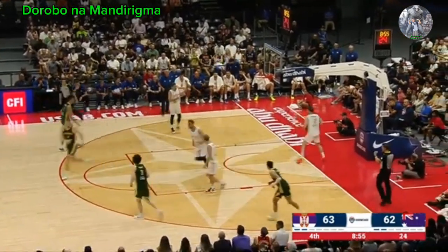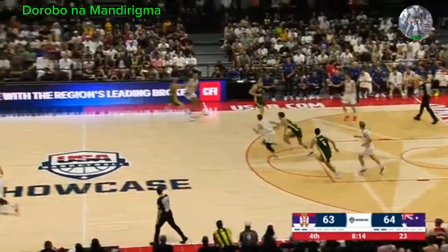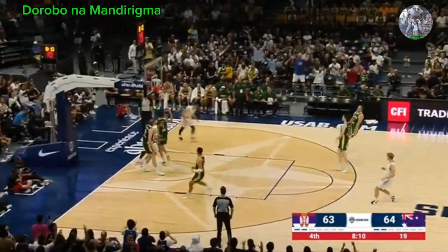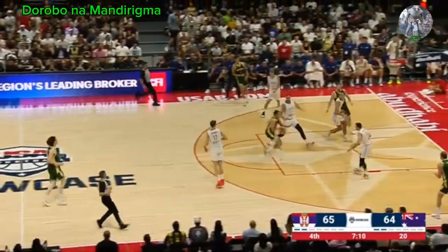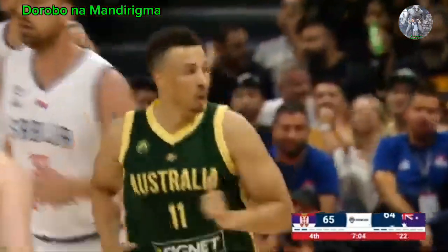Joe Ingles has checked in. Chance of Serbia with an alley-oop! Up top and down hard to send this crowd to a frenzy. Milutinov. Rebound to Australia, down by 1, looking to get out of Abu Dhabi with a win. That floater goes. Dante Exum, super steady in the lane.